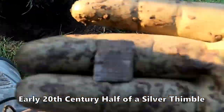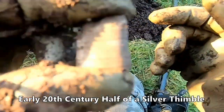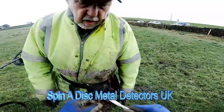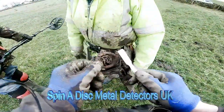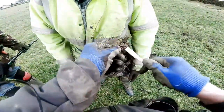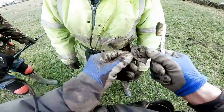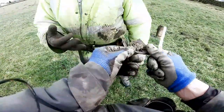That's a part of a silver thimble. Part of a silver thimble. Yeah. Hey, nice, look at that. Funny you've got that in your hand. How have you lost that? Yeah, I've gone for that. Hey, that's the best thing I've found all day. Well, you've still got time yet. I didn't call you over because it was quite a loud signal, actually.